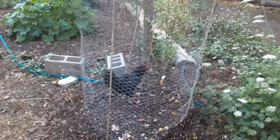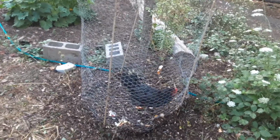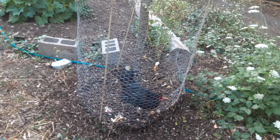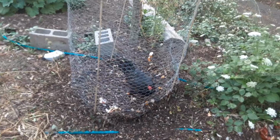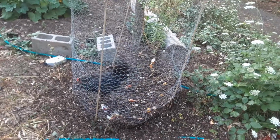How she got in my little compost bin, I have no clue. Now she can't get out. Anyway, I come on outdoors and here she was a-clucking away. And she said, "Let me out of here." She must have flown on over.